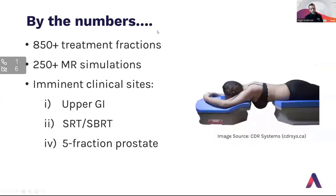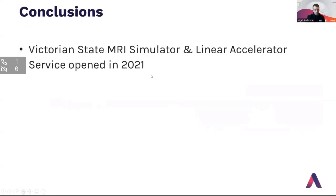Imminent clinical sites include upper GI, and it may even be at the point where, as this presentation is showing, we've actually treated our first upper GI. We're again looking at the stereotactic fractionated treatments as well, and also looking to move to a shortened fractionation for our prostate patients also. So it's a really exciting time currently within our team as we're looking to really progress a number of treatment sites and offering this technology in both the simulation space and translating that into our treatment space as well. So it's a really exciting period for us.